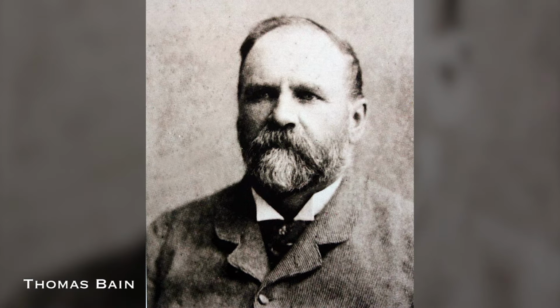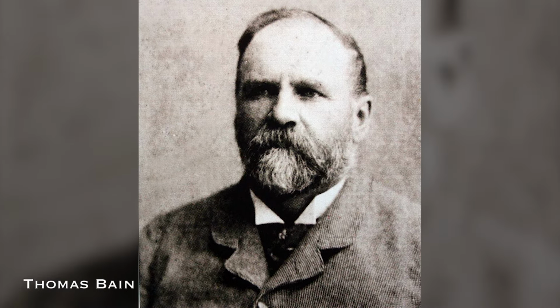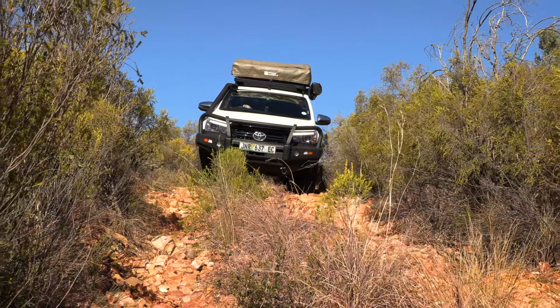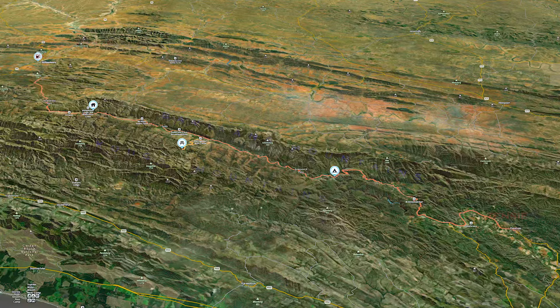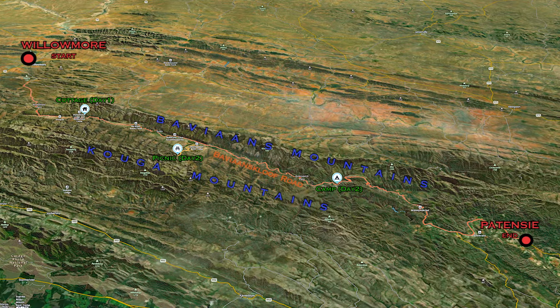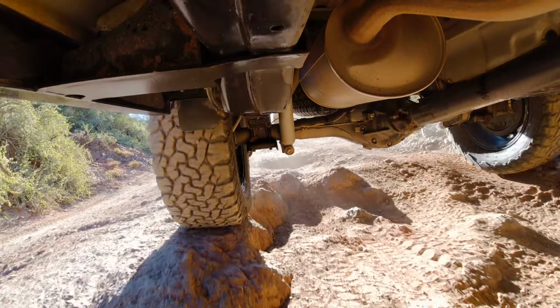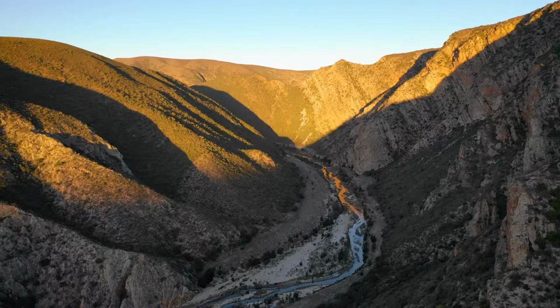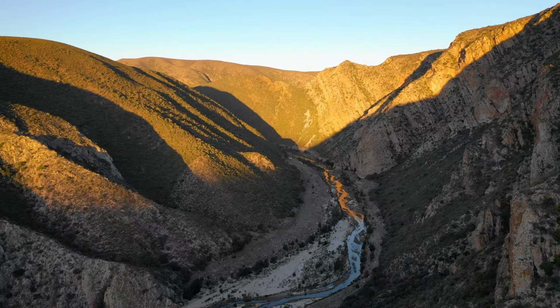The famous road engineer Thomas Bain built the Baviaanskloof Road with its many technical mountain passes and river crossings in the late 1800s, creating access to the valley for the first time and connecting the towns of Patensie in the east and Willowmore in the west. And in this series we are going to be travelling through history and exploring one of the wildest and most iconic trails that Southern Africa has to offer.